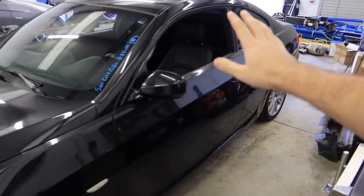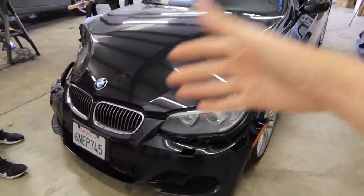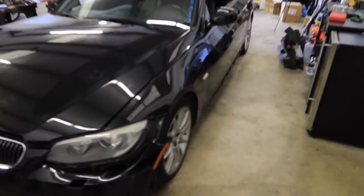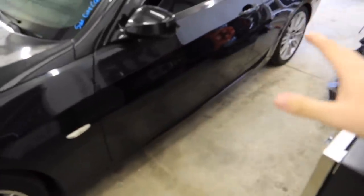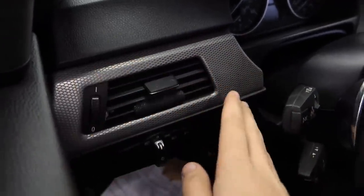So for those of you guys who are new to the channel and haven't seen what this car is, this is a 328i, but it isn't some normal 328i. This is the first 328 that I've ever owned or the others ever owned that actually has an M Sport package and has all the features. Like literally has the whole body kit of M Sport. The M Sport steering wheel has a honeycomb trim, which is beautiful. Never seen this on any 328 before.